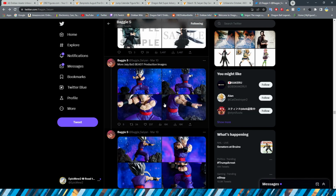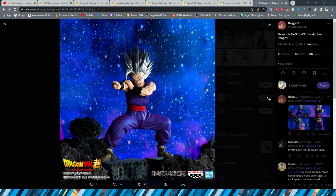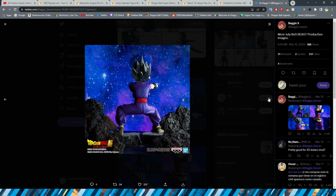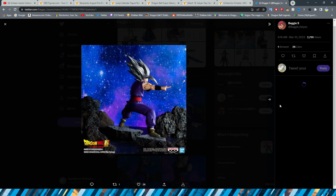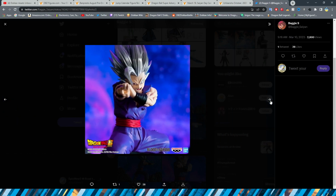The other thing that we had was the more stylized Gohan Beast production images, which is pretty cool. They like to do these where they have them on a little stand and then they give them a cute little background and stuff like that. It's pretty cool, I will say.